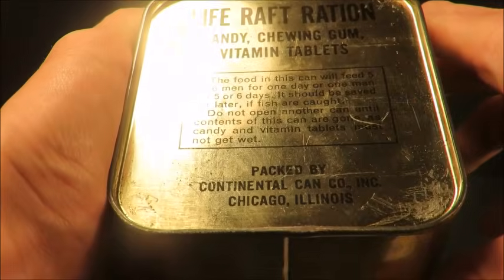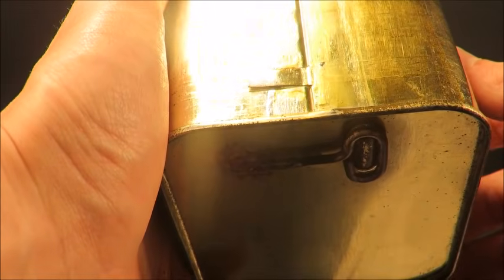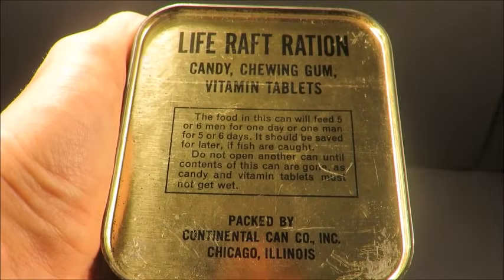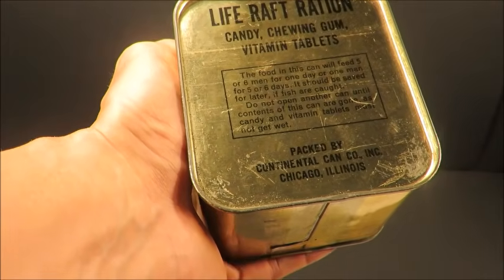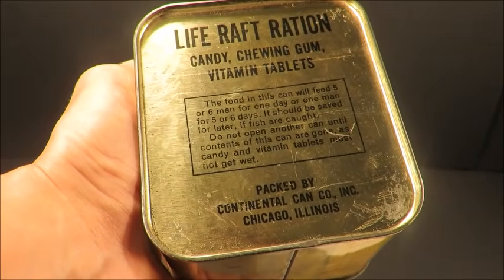And this is accomplished in the Life Raft Ration by supplying a balance of foods which when consumed require a minimum of water. Chewing gum is added as the means of keeping the mouth moist. Also included are vitamin B complex tablets. And here's something neat. This ration was packed and assembled in the life rafts. So, this thing was built in. Didn't have to worry about losing it.